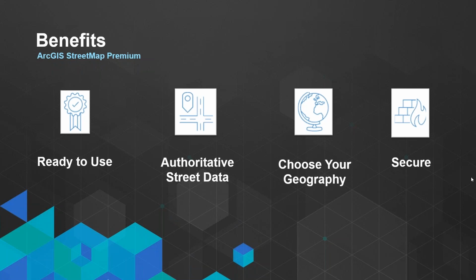And another benefit is that StreetMap Premium is secure. It can be deployed to meet all your IT requirements, security, authentication, privacy. One thing I'd like to point out is because it's in-house, StreetMap Premium meets HIPAA requirements, and that's really important for our health industry.